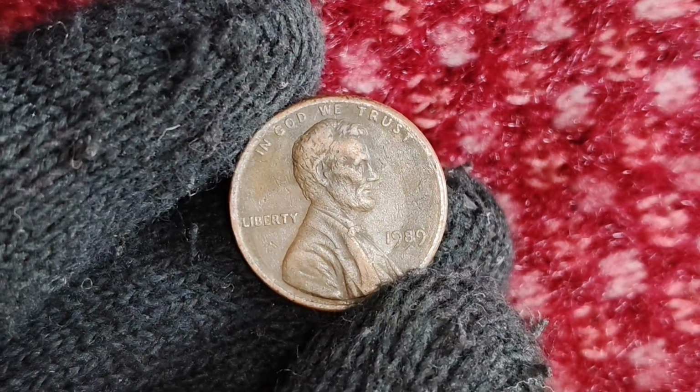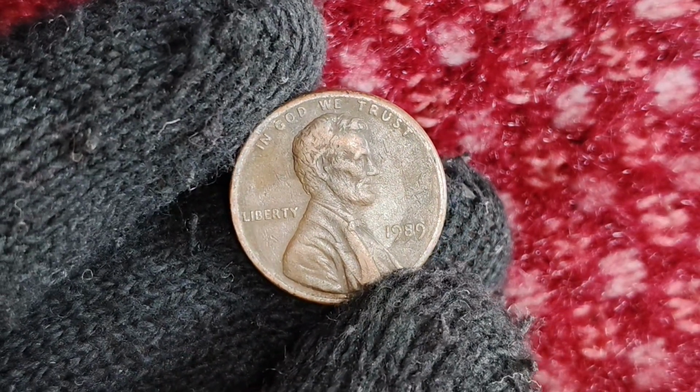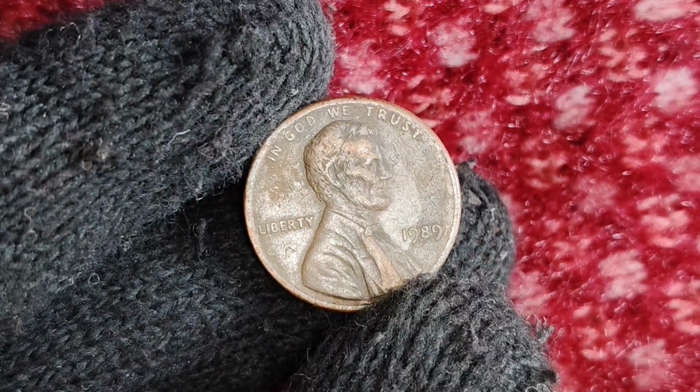We're diving into a topic that's going to blow your mind. You might think that pennies are worth only a cent, but there are some rare exceptions that can skyrocket in value, especially if you have the right one.